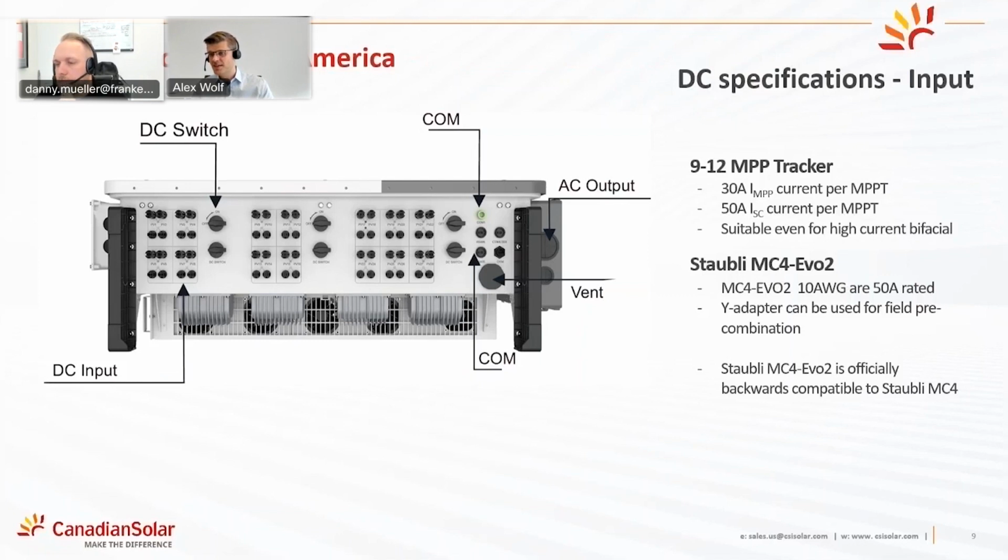The AC output, you see all the way on the right, is its own cabinet. So you can open it up. It's a little hinged lid that can be opened, and it's very easily accessible on the site. So the inverter does not have to be opened. The lid can stay on, and you just wire it up with the field crimped connectors on the bottom, and the AC side will go to the terminals on the right side.